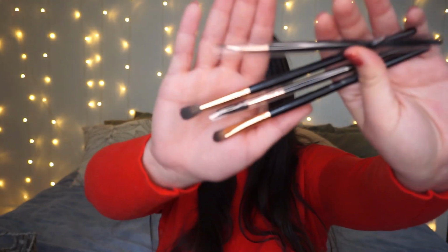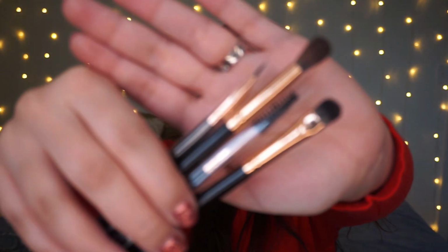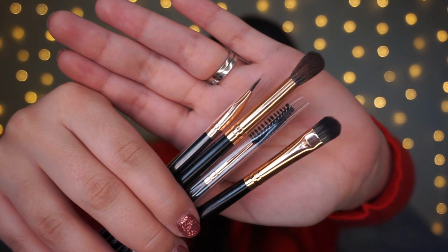And on the same wavelength, I actually bought a pack of, I think it was 26 brushes, and I split them up into different gifts for different people in my life. And these are just the brushes that I kept. Ooh, my camera's gonna die. These are the brushes that I ended up bringing in and keeping for myself because I don't think that the people that I've gifted the rest of them will use these ones in particular.